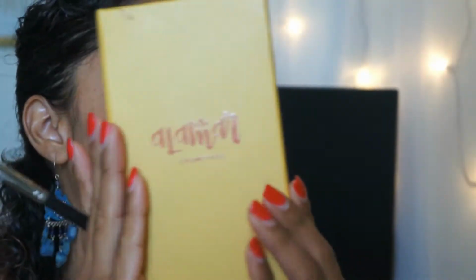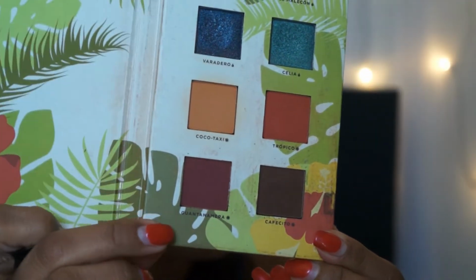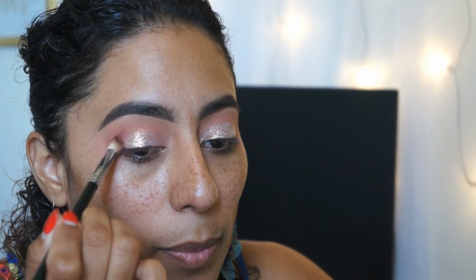So that color is a little bit light because it does look a little bit harsh still at the edges. So what I'm going to be doing is bring this one back. It's the Alamar Cosmetics La Reina del Caribe eyeshadow palette. And I'm just going to be taking that color Guantanamera at the bottom with my Morphe 324 brush, just to kind of blend out those edges a little bit better.